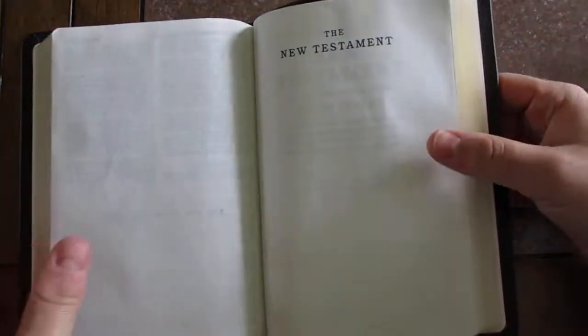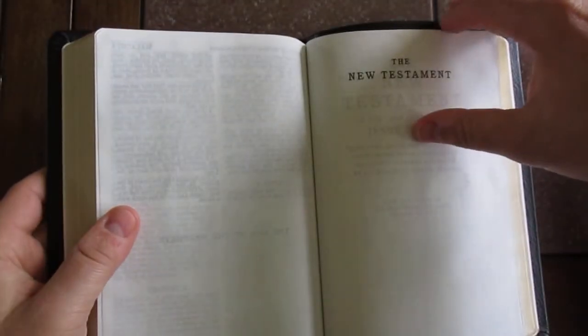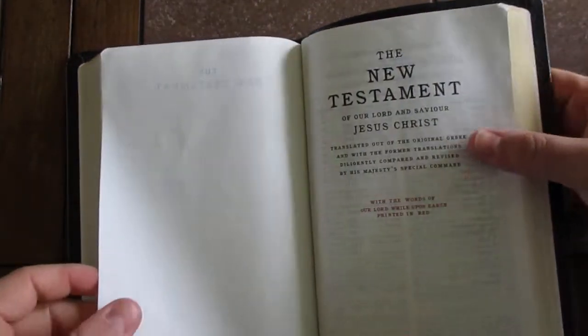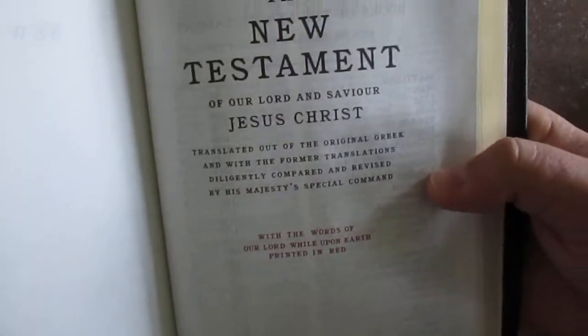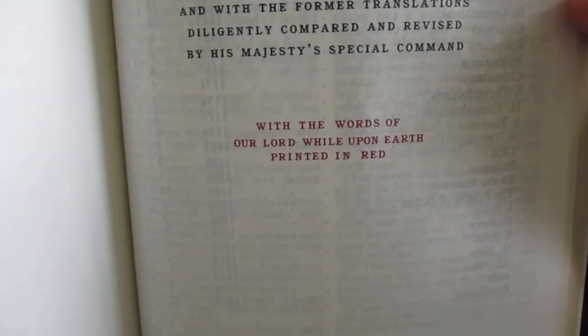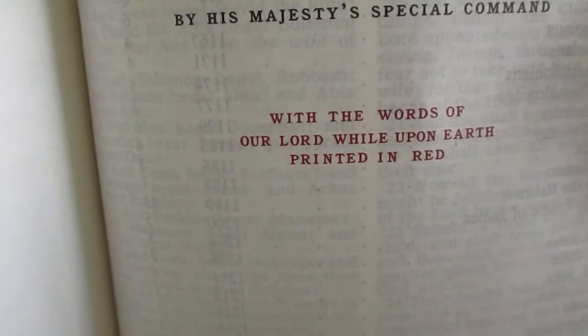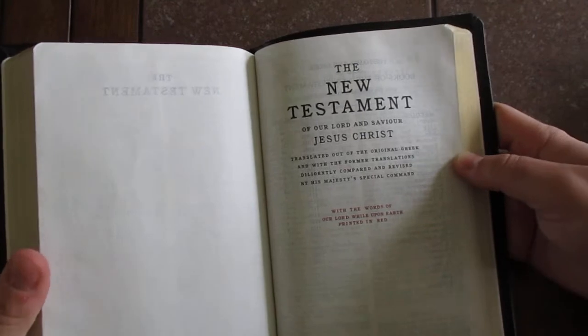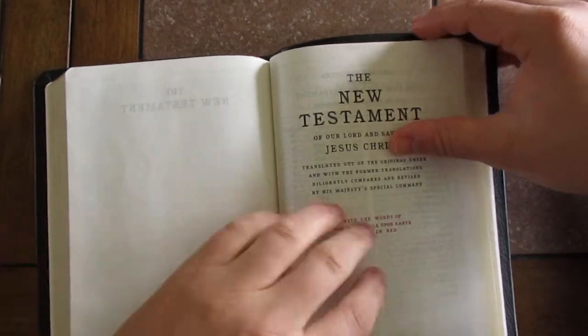You then have a sheet similar to the Old Testament that just says the New Testament, and then another sheet that says the New Testament with the words of our Lord while upon earth printed in red. The reason it says that is because in the book of Revelation there are no red letters, which I'll show here at the end.